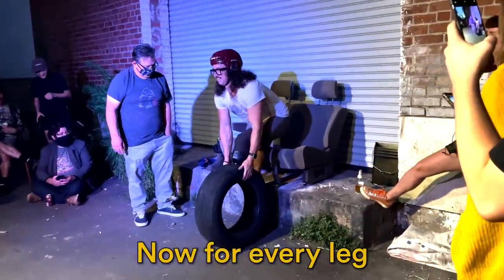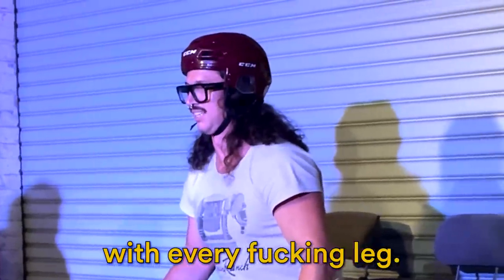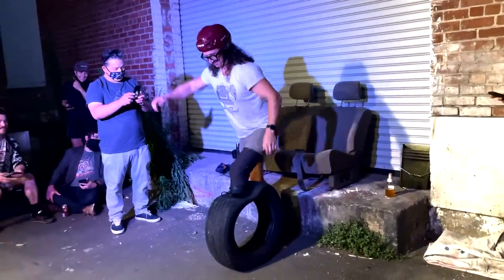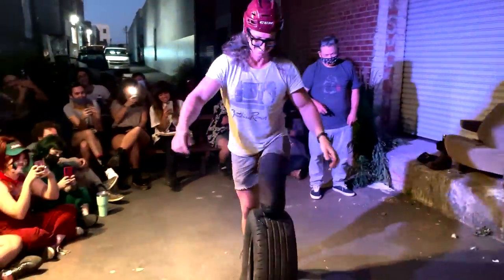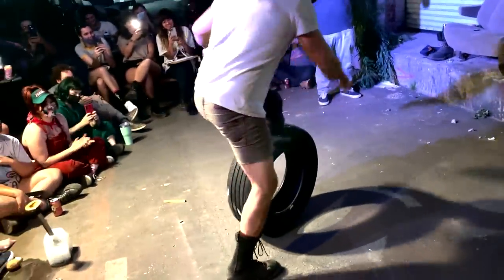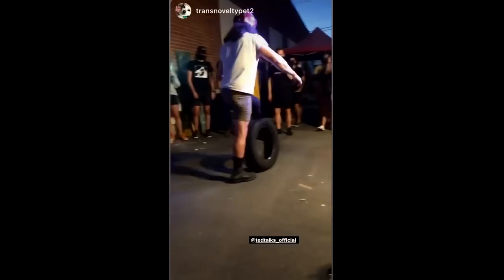Now for every leg, I'm gonna do a test walk. I'm going to walk with every leg. So, here we go. Walking on the tire leg was really squishy. It was hard to use, but it had a little bounce to it, like a little trampoline.